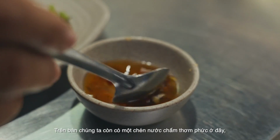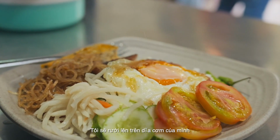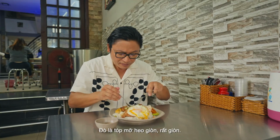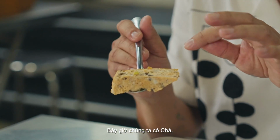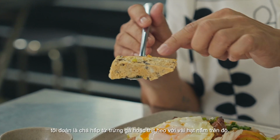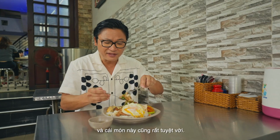Now we have the beautiful nước chấm here, which is a really nice thickened fish sauce dressing that goes over the top. We have spring onion oil, and I love these little bits here that they give you. It's rendered, crispy pork fat, really, really crispy. Now we have the chả, which is your steamed egg meatloaf, I guess, or terrine with pork mince and little dots of woody mushroom in there. Of course, we've got the tomato, cucumber, and this is amazing as well.